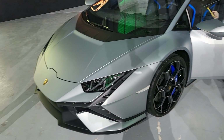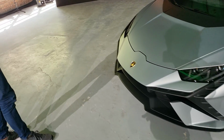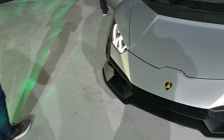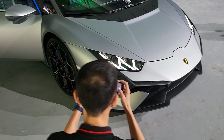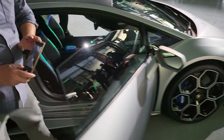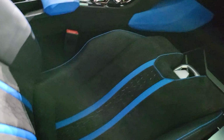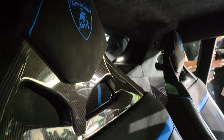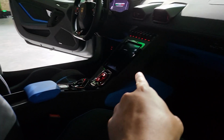Of course, you get some new wheel design, but it's a Lamborghini, so you can spec your wheels however you want. And those are the signature Lamborghini lights. The whole rear end is different, the whole front end is different. And let's look inside. As you may have expected, it's a Lamborghini, so it's finished really nicely, and there's a center screen now.